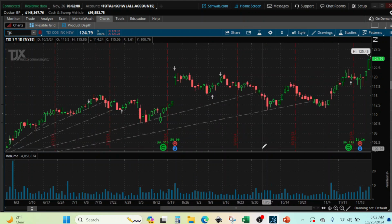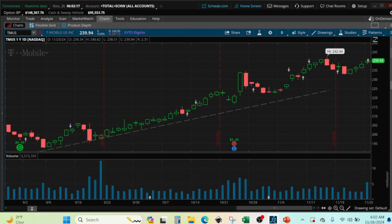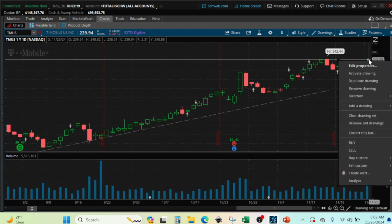Yeah, we sold it. You need to pull back before we can do anything. TMUS is in the green. You can turn the arrow down. That's where we sold it, and we are not doing anything with it. We have TRI and URI.